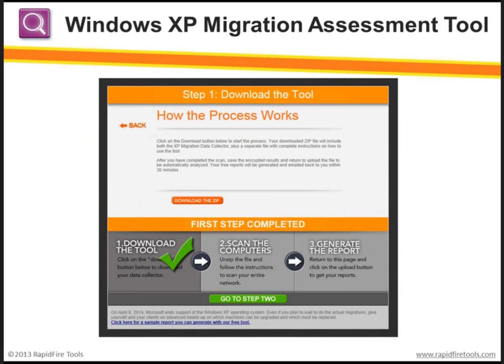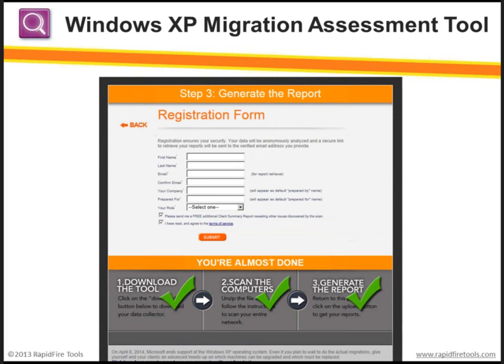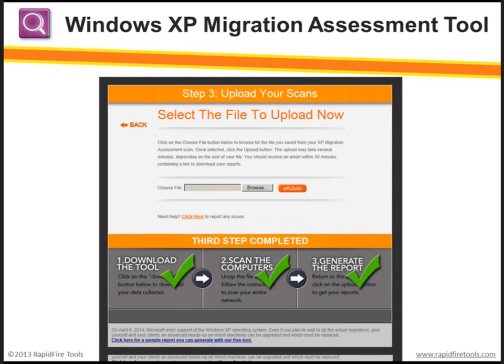So just very briefly, there is a free XP migration assessment tool that's available from Harry's site. We had a little hand in this, and it's real simple. There's 3 simple steps. First is simply download the scanning tool. You'll perform the scan of your prospect or customer network, and then you'll import that up to the website where the reports will be generated and then returned to you. You'll get an email back with a link to the reports. I think that's how that works.